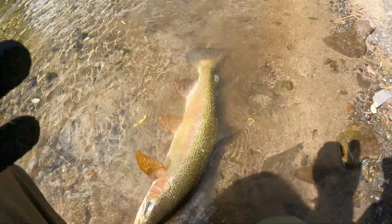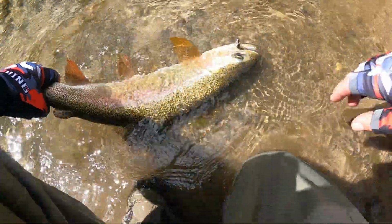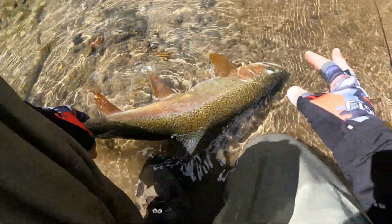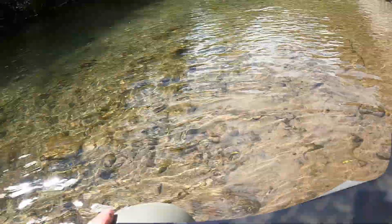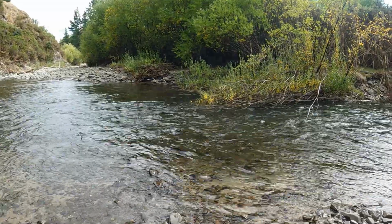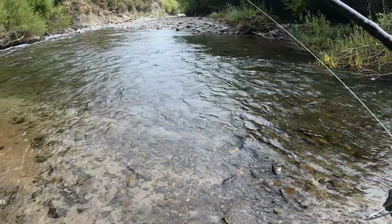Yeah, just putting my hand there. Yeah, nice big healthy rainbow, soft bait comes straight back out. There she goes. Another good fish, fish number 5. Took again the soft bait.